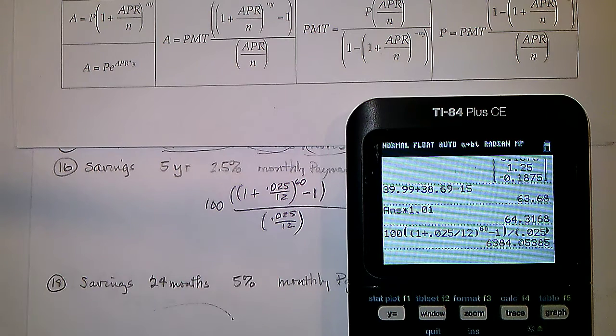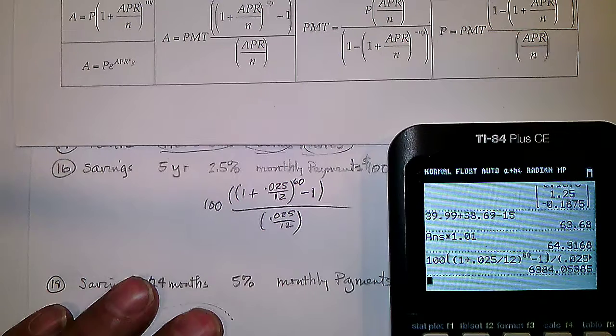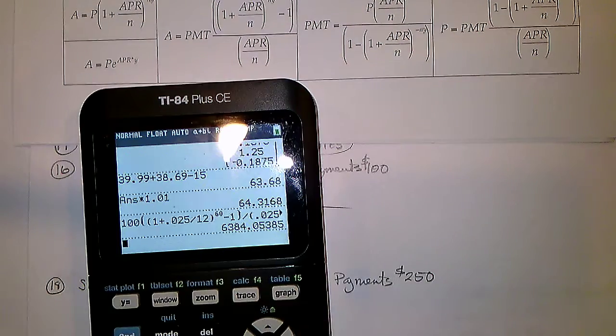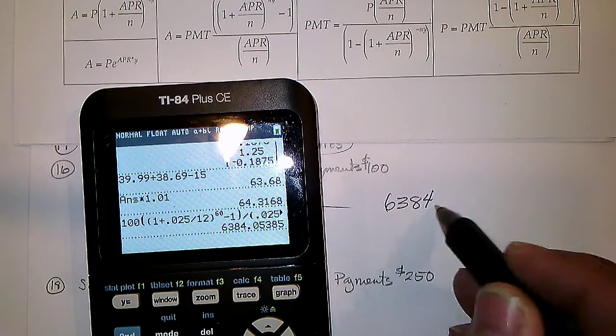So if I make monthly payments of $100 a month for 60 payments, that would be $6,000, and I would have actually $6,384 and 5 cents.